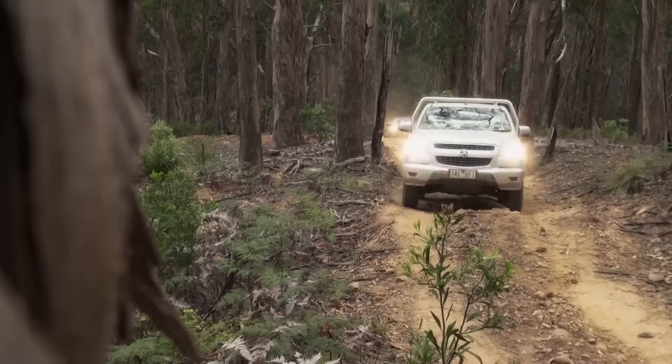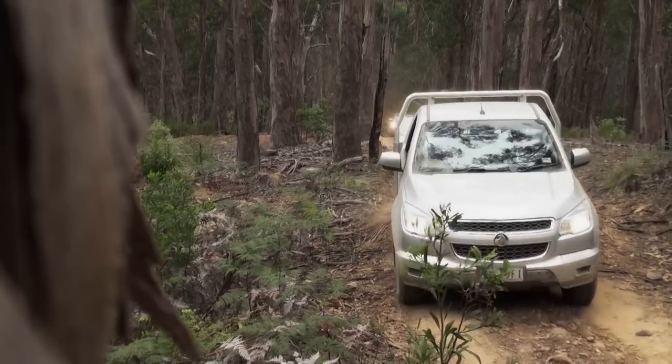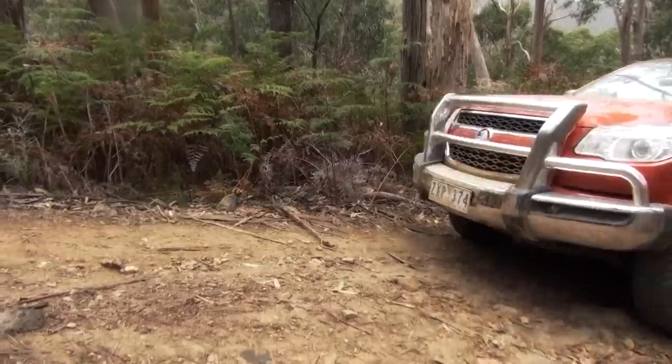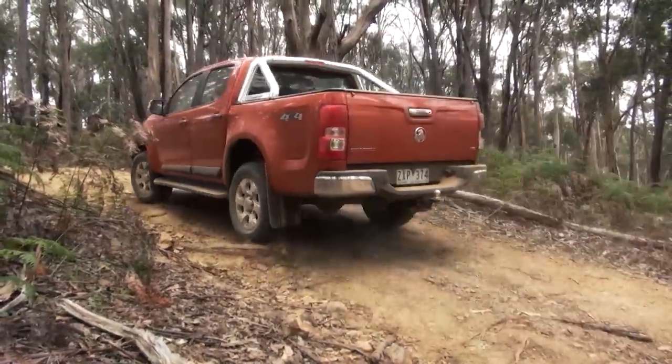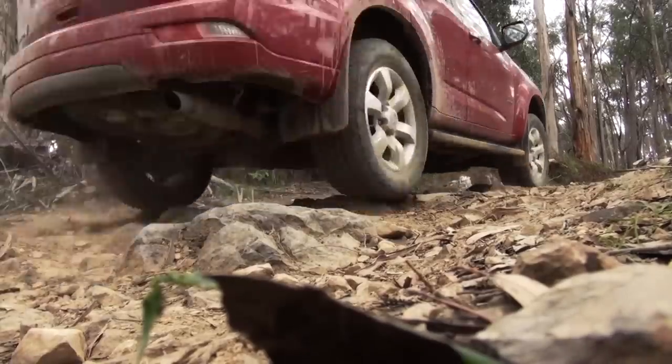I've spoken to some of the journalists that drove these vehicles today and they've been truly impressed by the vehicle's capability. I would like to say thanks to Simon Christie for helping out with this event. It really does make a big difference having some of the local knowledge and the experience to really showcase what these vehicles are capable of. Thanks, Simon.